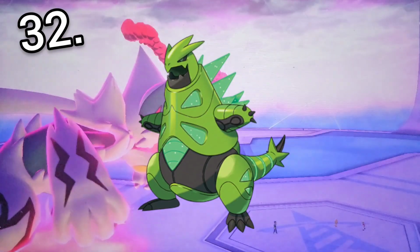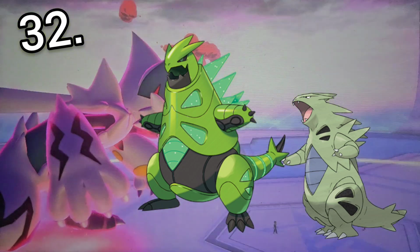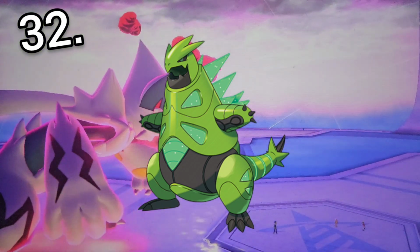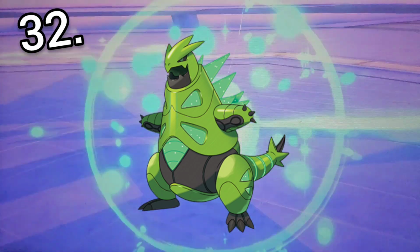Number 32 is Iron Thorns. Tyranitar is already pretty cool, and Iron Thorns is just Tyranitar but cooler. Like I said, I really like the future Paradox Pokemon, and Iron Thorns is among my favourites, though to be fair, I would probably say the same about a lot of the others.